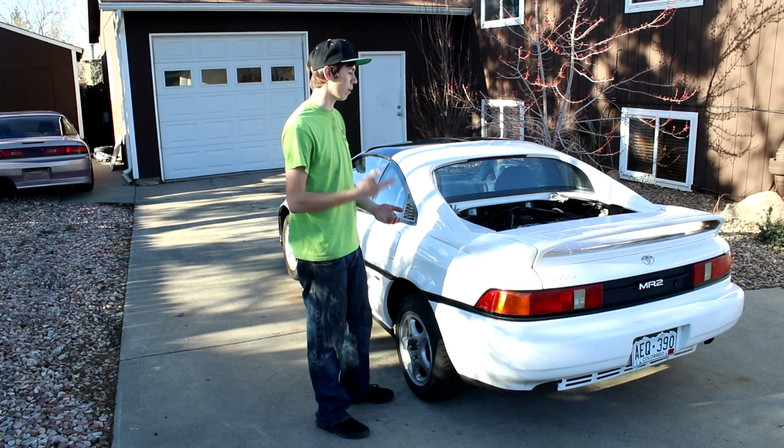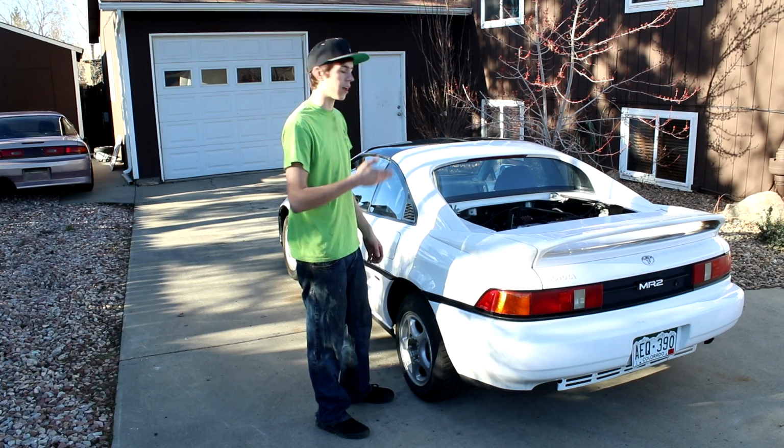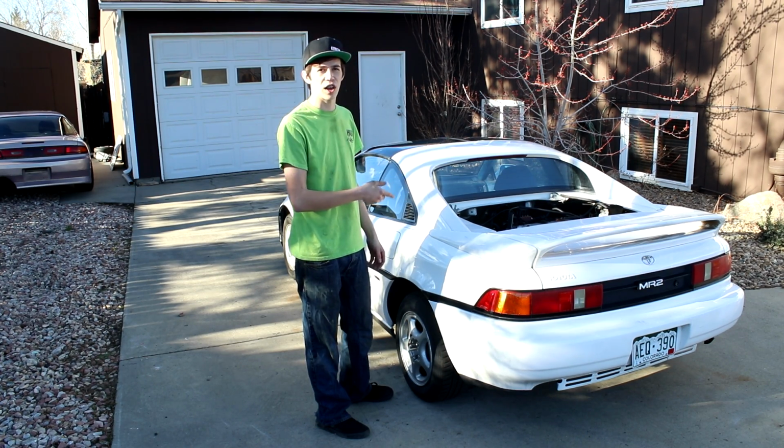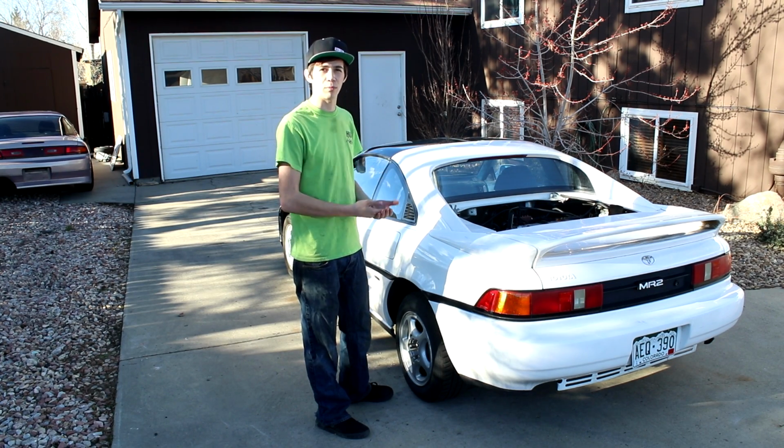You can find one anywhere from like $200 to $400. You'll need axles. Like I said, I'm just using the factory Integra axles with the K-Series half shaft. Those ran me 120 bucks. You're going to need to find a transmission as well.